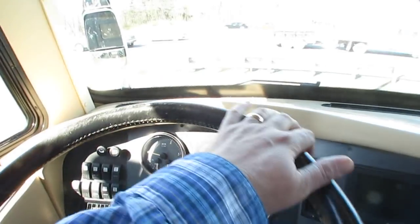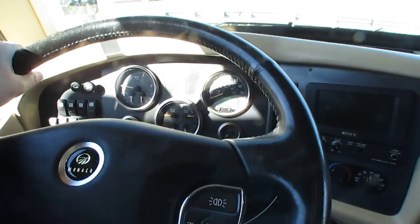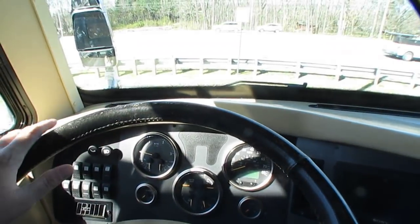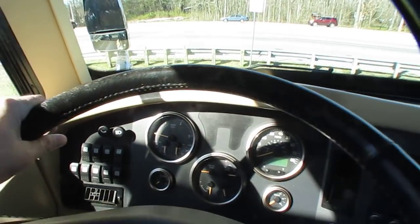Steering wheel, not bad, just shows a little bit right here. You can tell that's where they kept their hand at. But folks, all this is not bad. Most dealers wouldn't mention this stuff, but I try to show you everything I see, good and bad, because like I said, there's no sense.